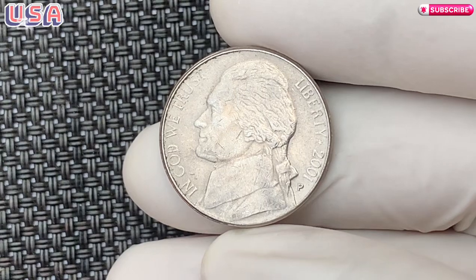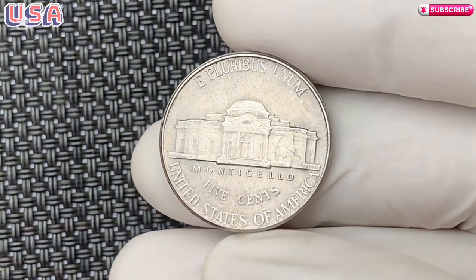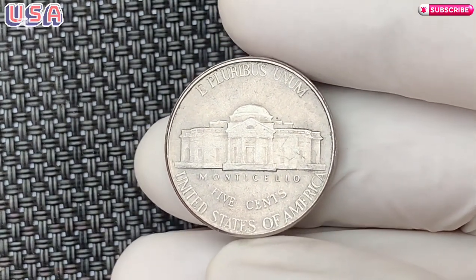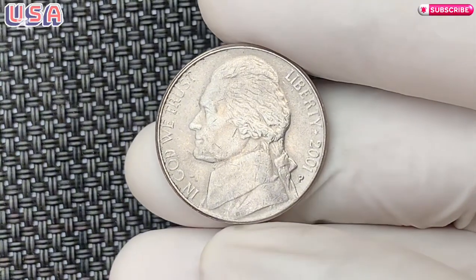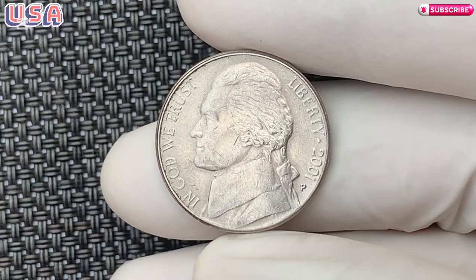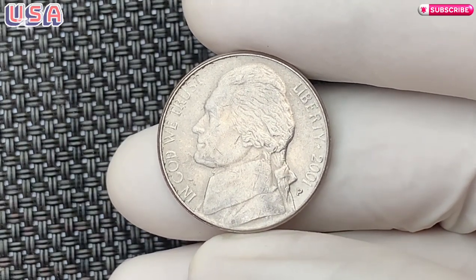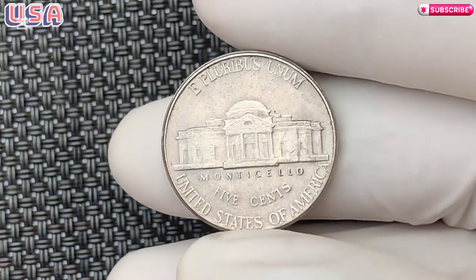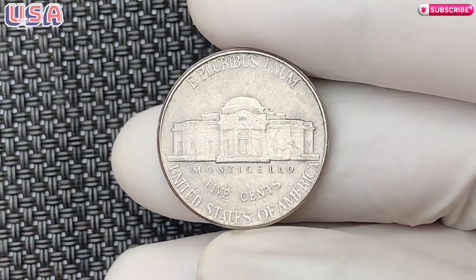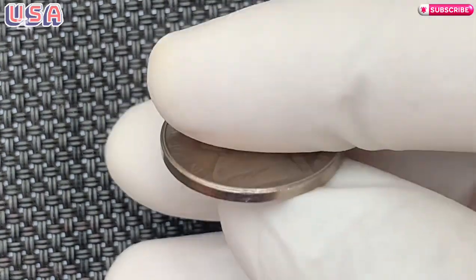Now, let's talk about why this coin from 2001 has caught the attention of collectors. While the design hasn't changed much over the years, what really sets the 2001 Jefferson Nickel apart is its potential rarity. Most coins from this year were produced in large quantities, making them seemingly ordinary at first glance. But here's where things get interesting. Like many coins, there are variations in the 2001 nickel that could make a specific one worth far more than its face value. The key to unlocking its worth lies in the coin's condition and potential mint errors.